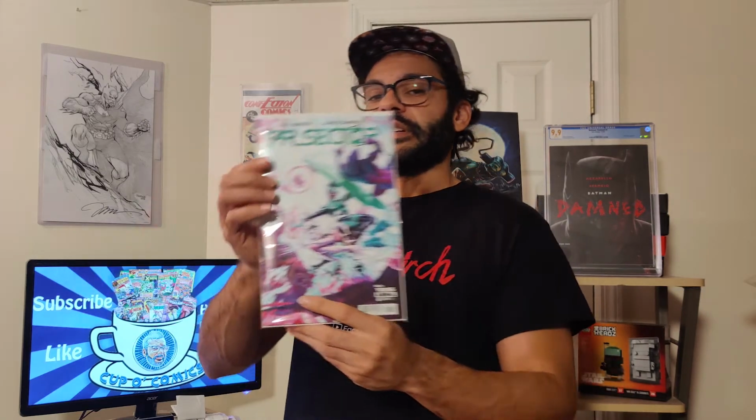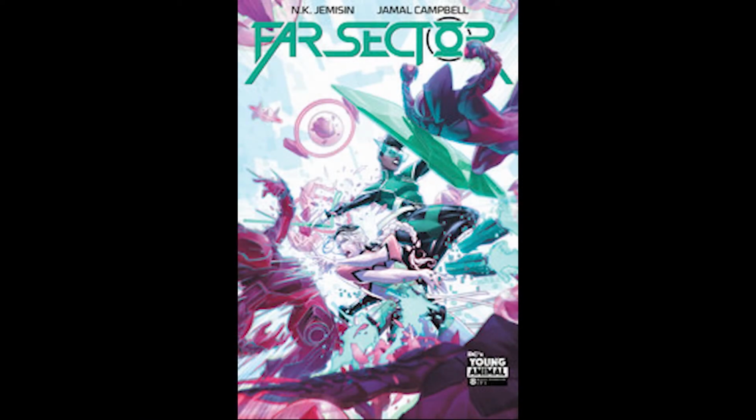Next up, we got Far Sector from N.K. Jemisin and Jamal Campbell. I am not caught up on this, so I'm not going to get too far into the book. This is part of the DC Young Animals imprint. But if you look at that cover art, it is gorgeous. This is a gorgeous book.